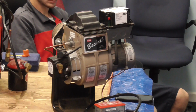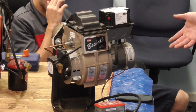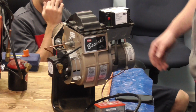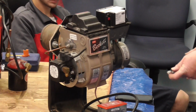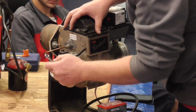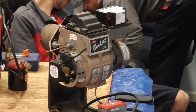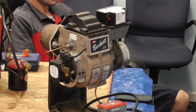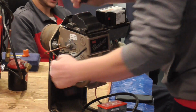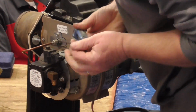Check the filter. It should be changed anyway, but when you're changing your filter, look at what you're taking out. If the filter's completely clogged, like obviously nobody's messed with this thing in 10 years. There is a screen behind this, and it's just Allen keys to pop it off. I don't remember if this is metric or standard, but I'll put both of them in here. It's metric.